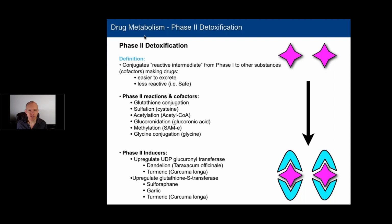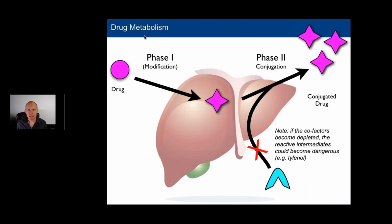And we mentioned dandelion, but I'm sure there's lots of other herbs that have a positive effect on these enzymes as well. Now, one of the problems that can happen is if you upregulate phase 1 detoxification, but you have an inadequate amount of the conjugates present to help during phase 2 conjugation, you'll see an increase in the levels of the reactive intermediates.